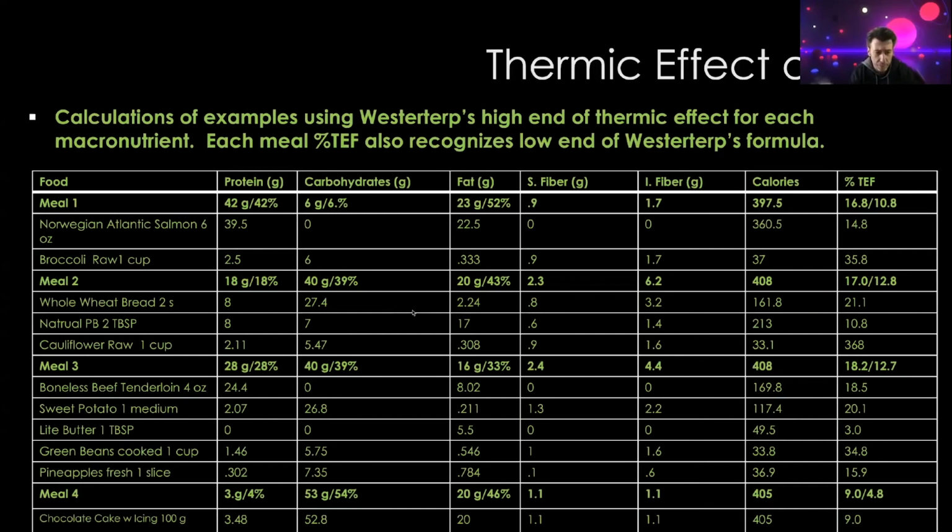And then for the chocolate cake, this one was the worst one, 9% on the high end, 4.8% on the low end. So if these meals were definitely on that high end of the thermic effect calculations, then the first three meals could go as high as slightly above the 15% range, and they fall within the 8 to 15% if we're looking at the low range. And the cake for the last meal is within the 8 to 15% on the high end and falls below the 8 to 15% calculating on the low end.